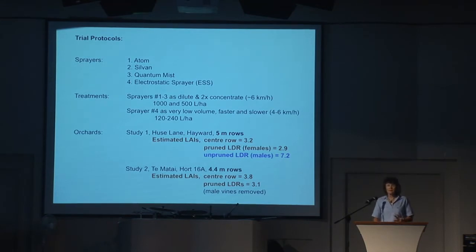So basically, the 4 sprayers, and I'll take you through those, were the Atom that you know, a Sylvan, a Quantum Mist, and an electrostatic sprayer. I'll explain a little bit more about them as we get to look at them each individually. The first 3 sprayers were put on as dilute sprays and 2 times concentrate sprays. We compared both of those treatments.